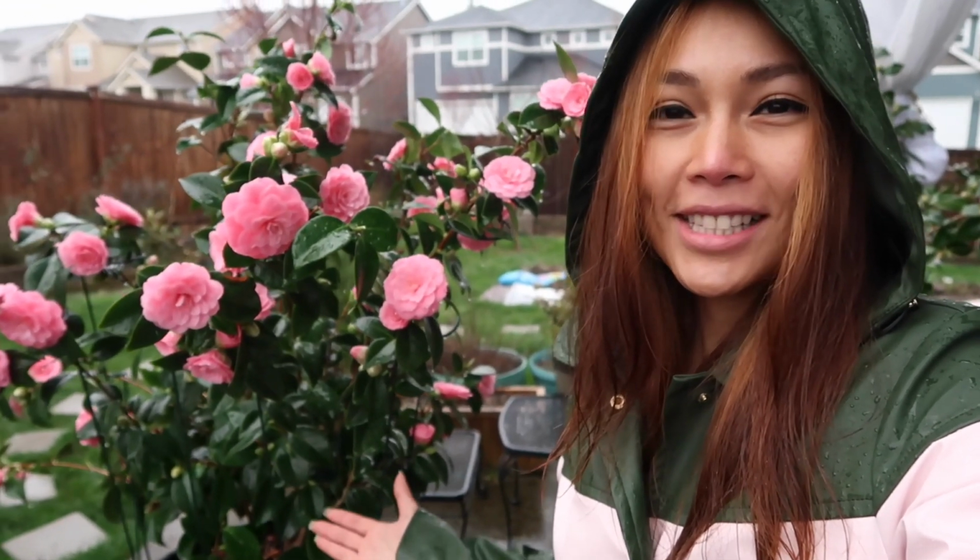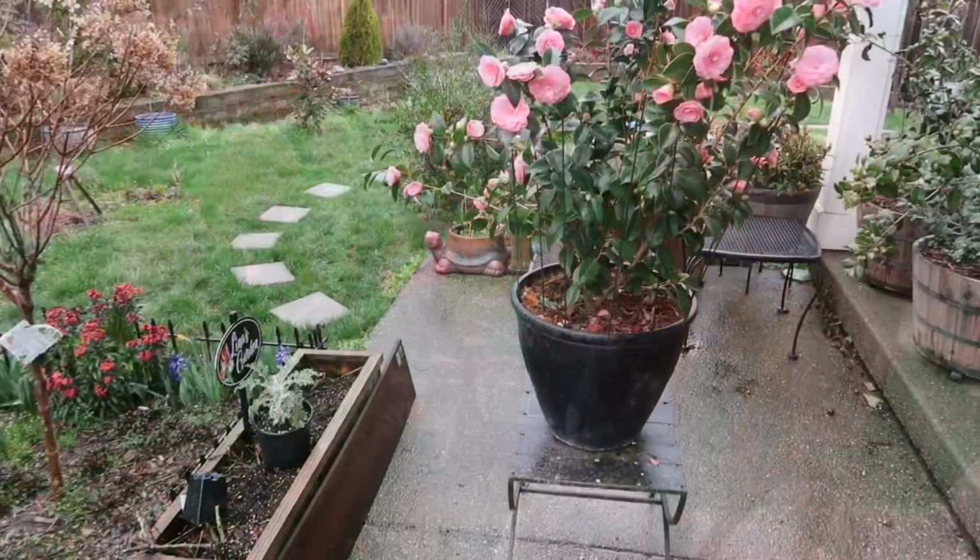We're gonna start with this plant next to me here. This is Camellia japonica. It's a variety called Mrs. Tingley. She's been blooming for about 3-4 weeks now. She started to open up her buds right around Valentine's Day, and she's really such a gorgeous plant. Let's take a closer look at how beautiful she is.